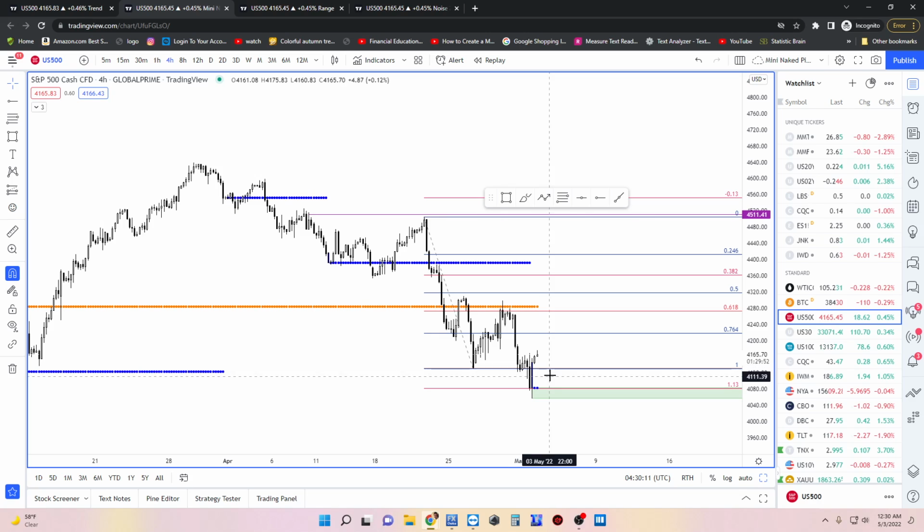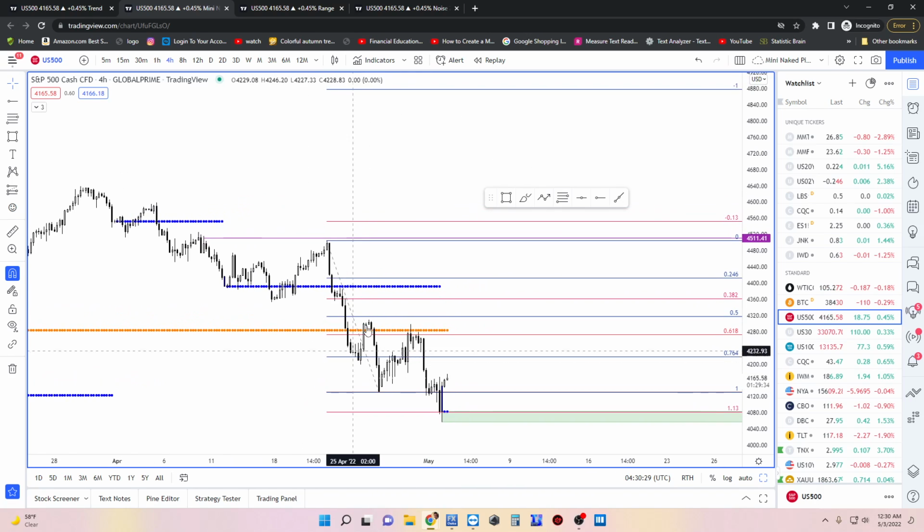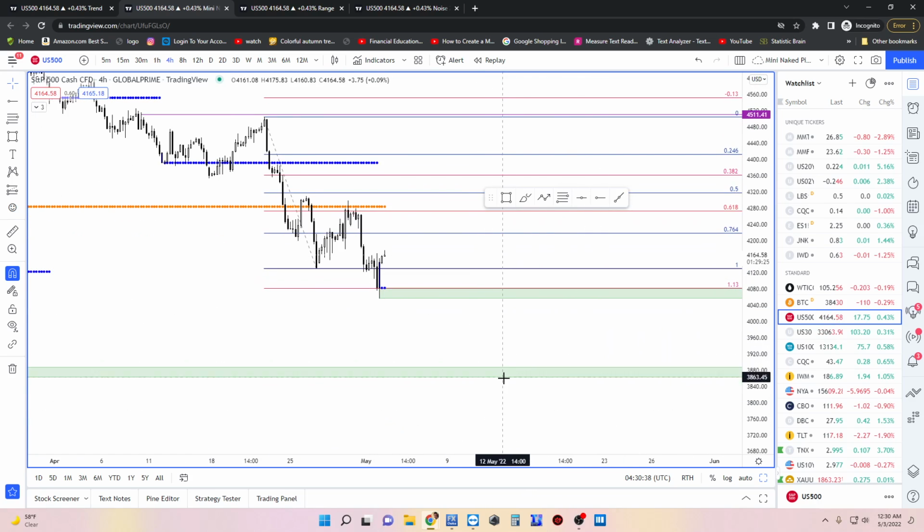Usually these H4s are left alone. If they become naked pivots, they can last for months, weeks, or days. So we're expecting maybe reaching the other end of this range and then coming back to stop it out, and then maybe this becomes resistance, and then we come down here, maybe get rejected here, and then continue on down.